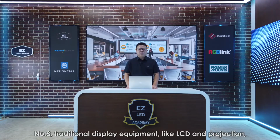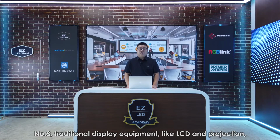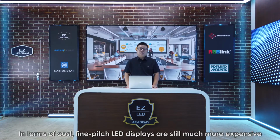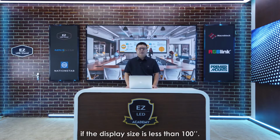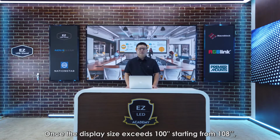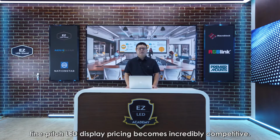Number 8. Traditional display equipment like LCD and projection are the major competitive products of fine-pitch LED displays. In terms of cost, fine-pitch LED displays are still much more expensive if the display size is less than 100 inches. Once the display size exceeds 100 inches, starting from 108 inches, fine-pitch LED display pricing becomes incredibly competitive.